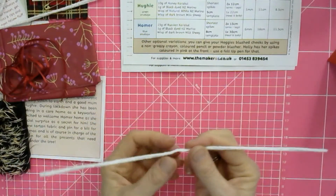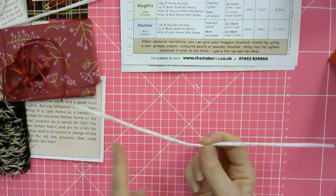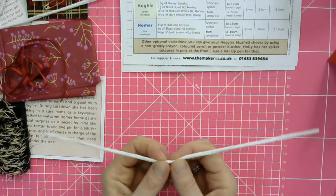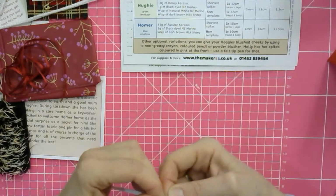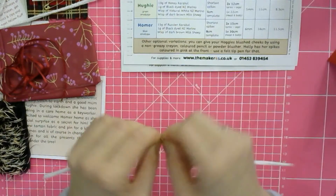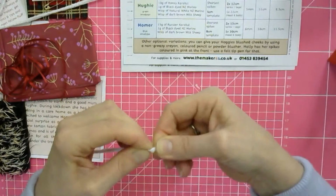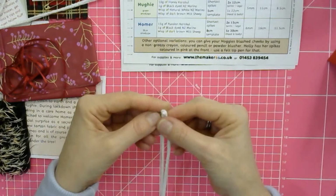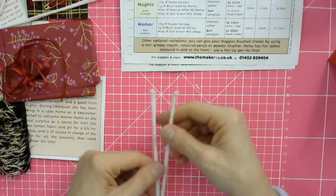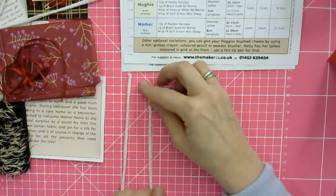And as you know, these pipe cleaners are 30 centimeters long. So if you haven't got wire cutters, you can just bend them back and forth lots of times, and then it eventually breaks in half. This one is a bit more robust. There we go. So I've got, it's roughly the same. One is a bit longer than the other, but we don't need to be quite so precise.